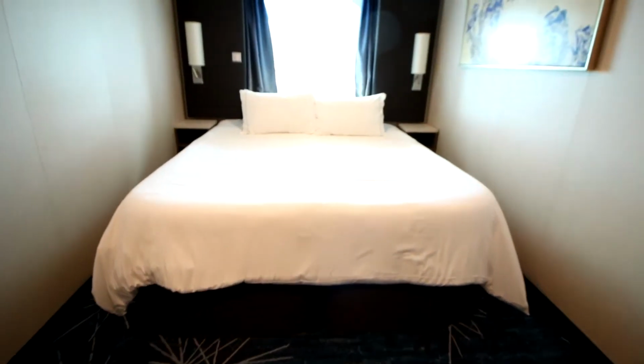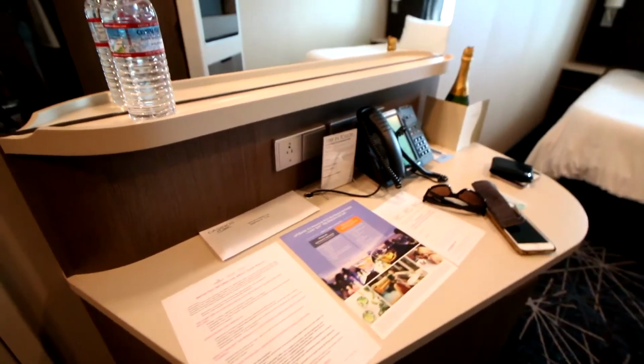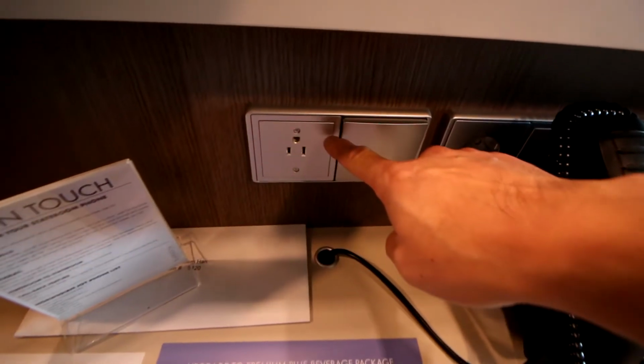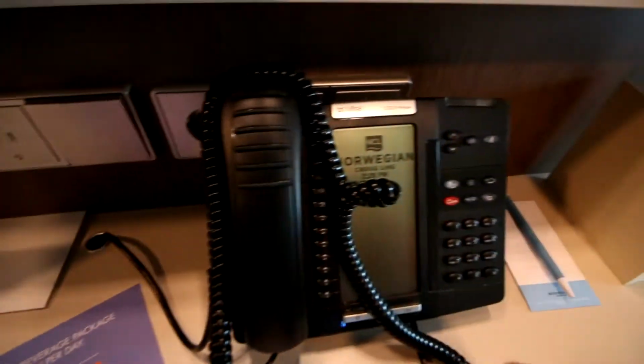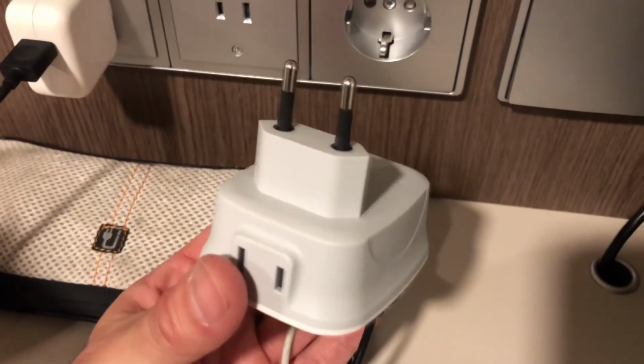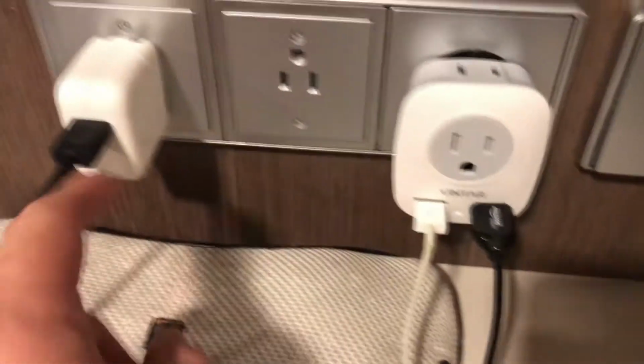We're staying in the window cabin with a king-size bed. It's a very nice, big room for a cruise ship. You have one outlet right there. There's a phone. You could buy this from Amazon and use that to plug it in. Now you have 4 outlets.